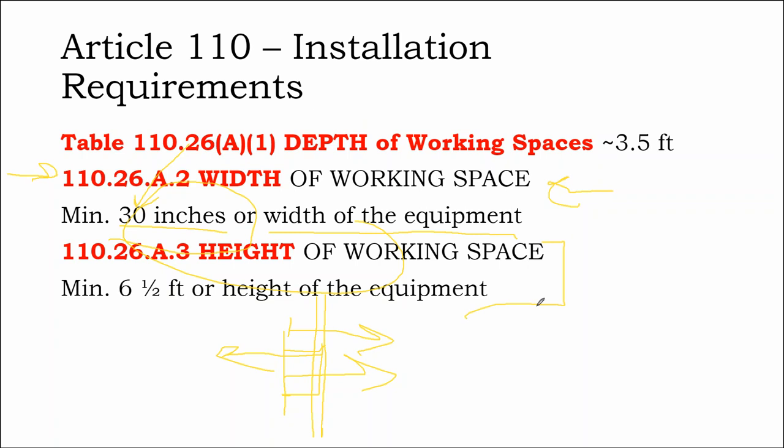So we got the height, 6.5 feet. We got the width of your working space, which is a minimum of 30 inches. The depth of the space, there's actually two different depth requirements. What we're talking about with depth in this case is, if this is an overhead view and this is a wall, and here's your box coming off of the wall, the depth is how much space do you need behind the person who's working. That's a person who has a little bald spot, who's working in front of the box. How much space does he need behind him to work safely?